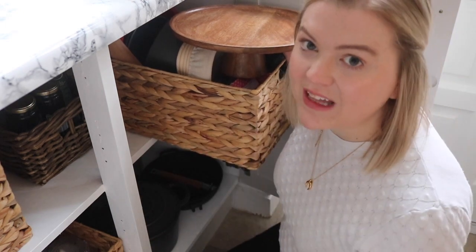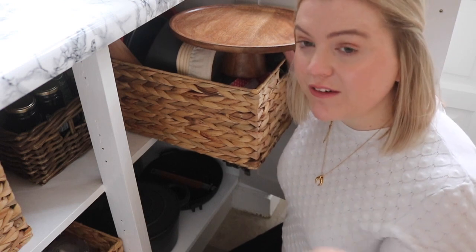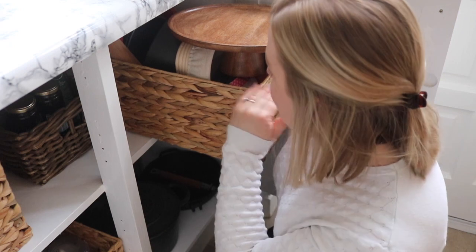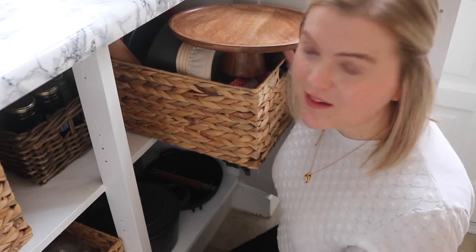I do have a pantry that has all the flour and sugar in it, because some of that stuff I do use on an everyday cooking basis. But for this basket here, we have everything that we don't use. It's literally for when I'm going to be baking a cake, which is going to be later on this afternoon.